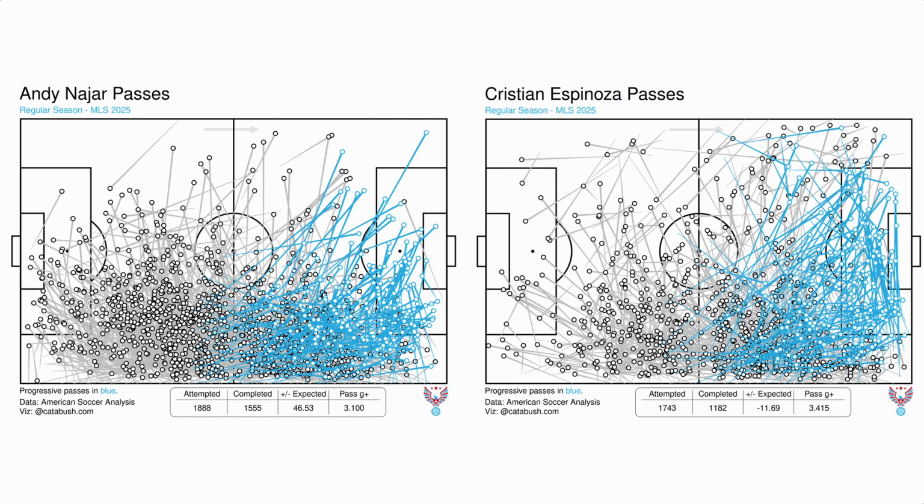Him and Espinoza both make the same kind of progressive passes from this right side, mostly crosses into the box, and they end up taking around the same positions in attack. And here might be where BJ Callahan needs to do some problem solving, because we can't have two players trying to do the same thing in attack.